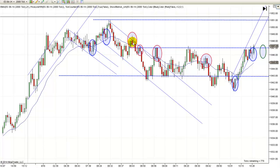And that's a nice reversal type bar. It closes on its low. Just put your stop there. As soon as that bar right there closes, that's your signal bar. As soon as it closes, drop a sell stop right there.